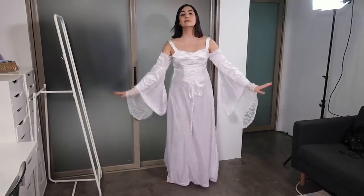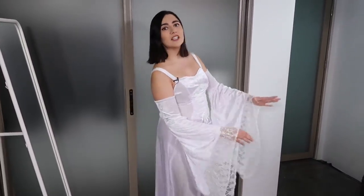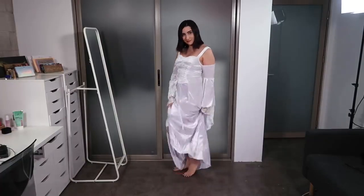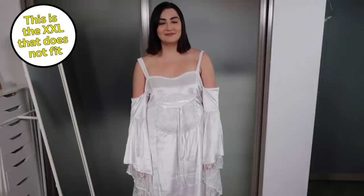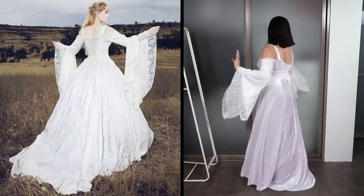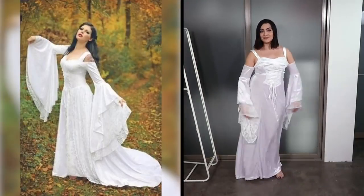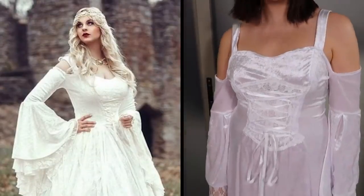All right. So this is the Renaissance dress, the medieval dress, the Guinevere, the Galadriel. Now, just so everyone knows, I am currently wearing the smaller light purple dress. We tried on the true white ivory dress and it was just too big in the shoulder area, so we had to go with the smaller one. Compared to the photo in the listing, this dress looks decently similar, if just a little less majestic. Her dress is a little more voluminous and structured, while mine is a little flaccid.